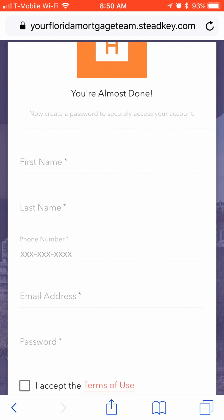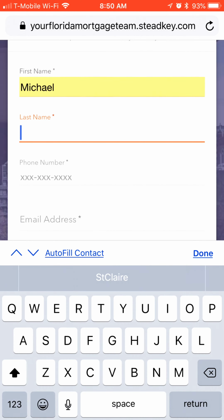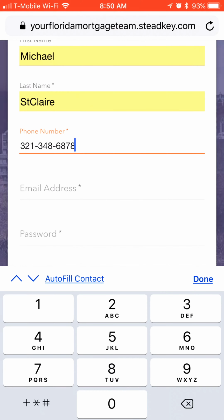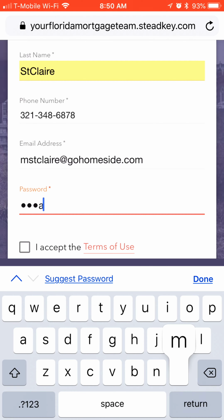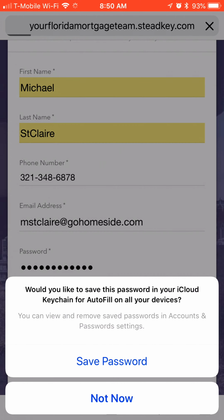And then you want to add in your corresponding information, such as your name and a phone number, and then you want to create a password. I already have some pre-filled information in here. So let's put a phone number, let's put an email address, and create a quick password. Accept the terms and hit create an account. Not now.